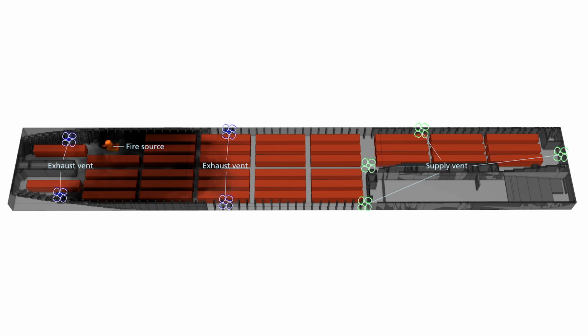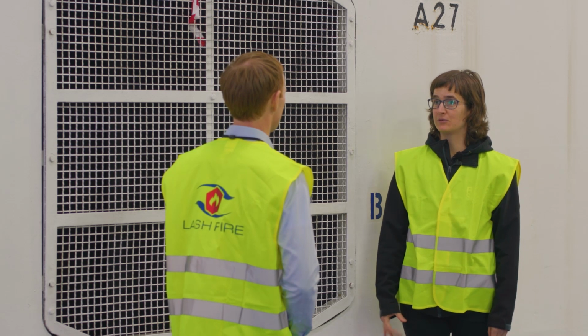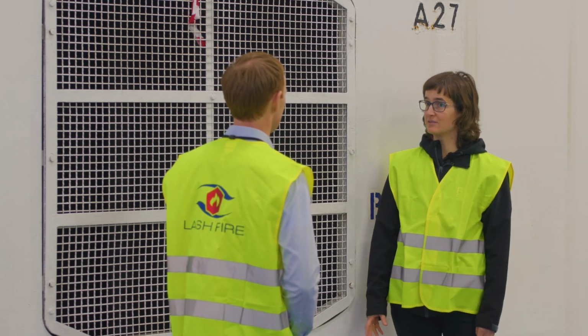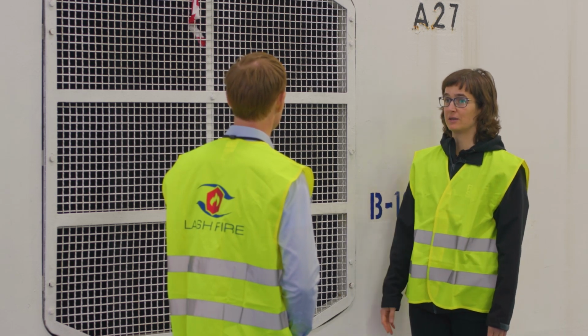How you apply the ventilation depends on the ship-specific conditions. If a fire is located close to an exhaust duct, having active fans will decrease the smoke density and improve the visibility. We have produced guidelines which intend to increase crew members' understanding of the risks and effects of using ventilation during a fire.